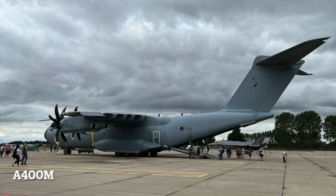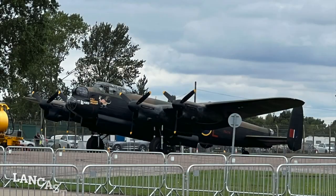As I also mentioned, there was a phenomenal air display planned, so let's have a quick look at some of the planes that were there.